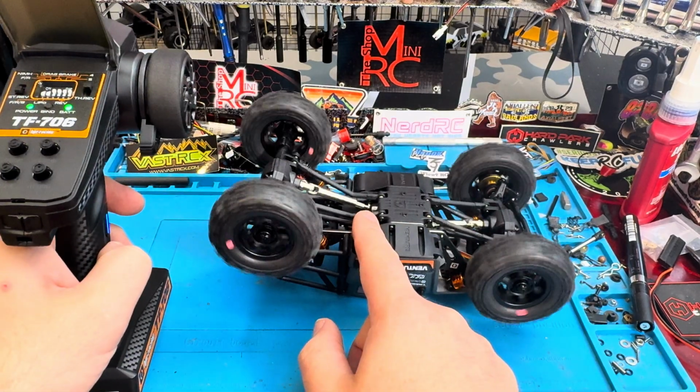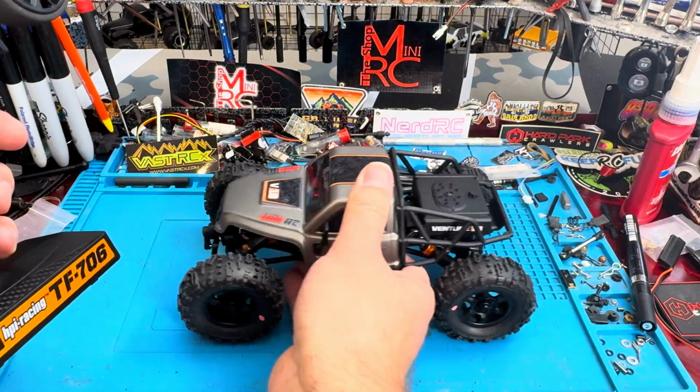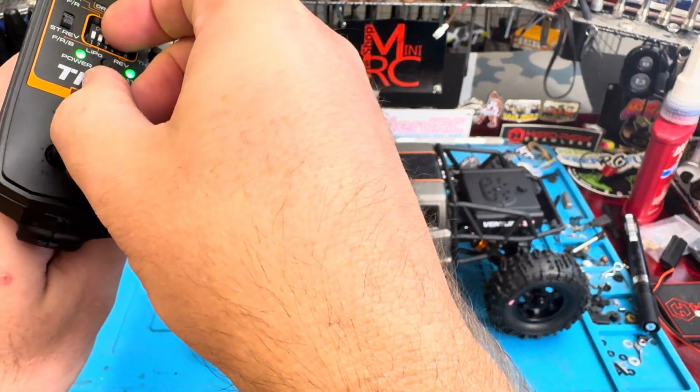You'd be able to do that. Also, same with the drag brake. You're always going to have no drag brake until you turn it on in your setting, right? Now you might be able to switch it here on the dip switch.